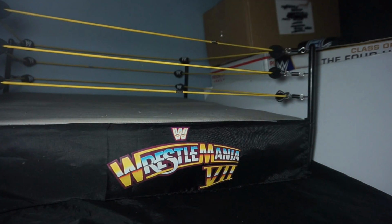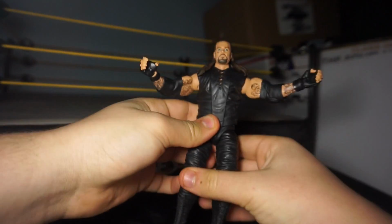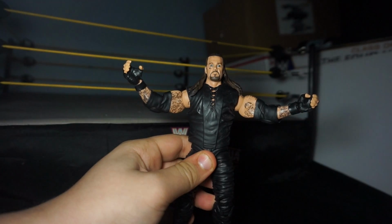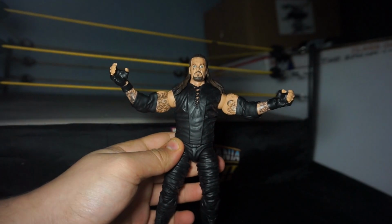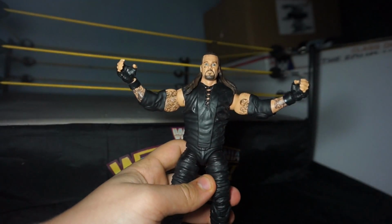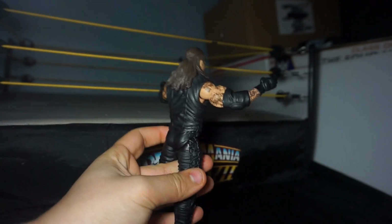So there it is, and then finally, we get down to the original Defining Moments Undertaker, and as I told you guys I would do, I swapped the hands. I actually swapped the forearms with another Taker because the MMA style gloved hands would not fit into the original pegs, so I had to swap the forearm. Still is fine, he's got the large elbow pad covering it up, but this makes it look a lot better. I definitely do enjoy this.